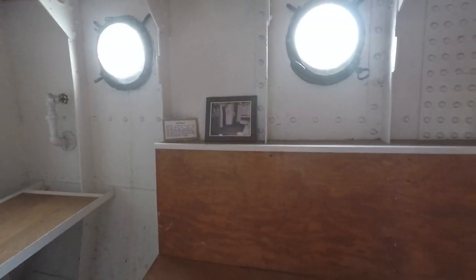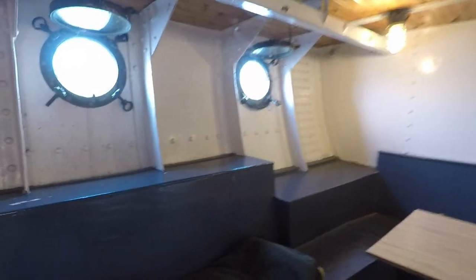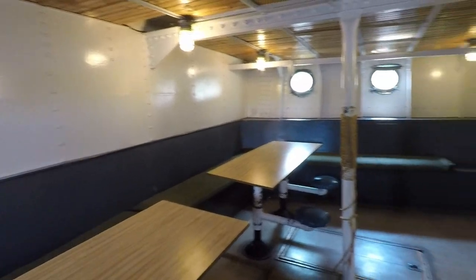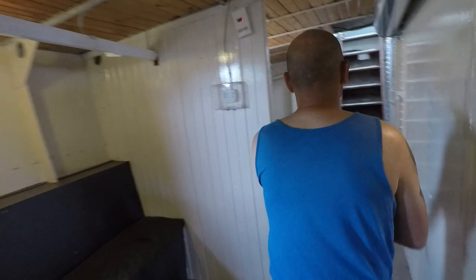Which side? I'll follow you. It's going to be rough on Lori. Wardroom. Officers' dining. So this is where they do dining. This must be the office. Well, it'd be kind of warm down here, wouldn't it? Here's the galley and here's the dining area. But this is the officers' dining, right? Well, this looks more like where the enlisted would be. You would think so.